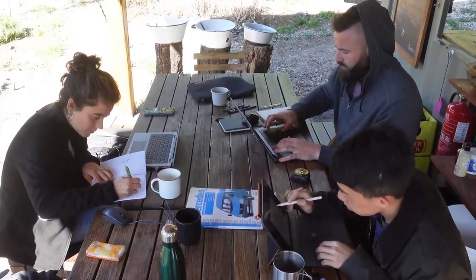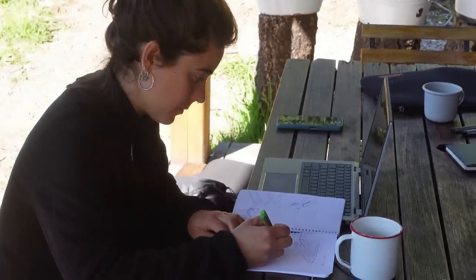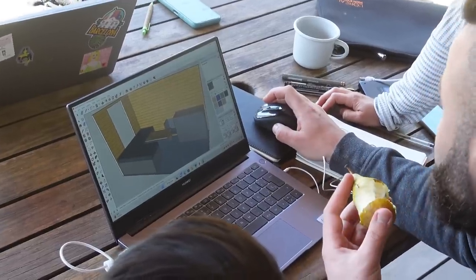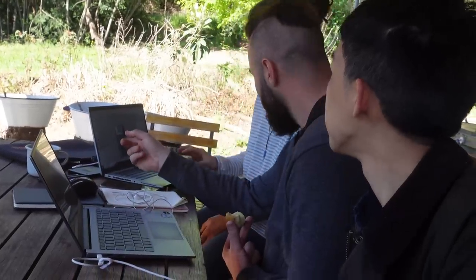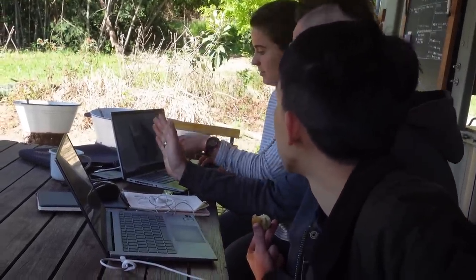Now that we have all the measurements, we will start designing the layout. It will take some days to figure out the best distribution for our interior. Anyway, it seems like the three of us have a similar idea. Cool. Let's see how it goes. We have the same layout.